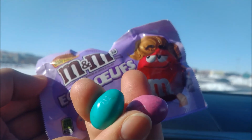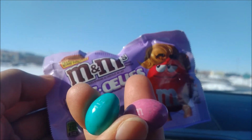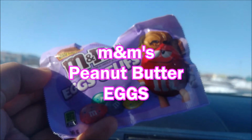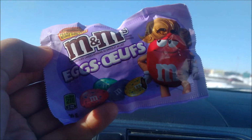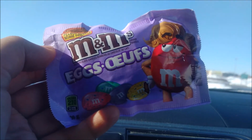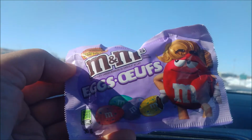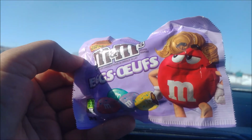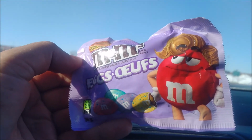Well, M&M's don't really have much of a smell because of this candy coating. So here we go. M&M's peanut butter eggs going in. Crunchy candy coating, the peanut butter and chocolate filling.